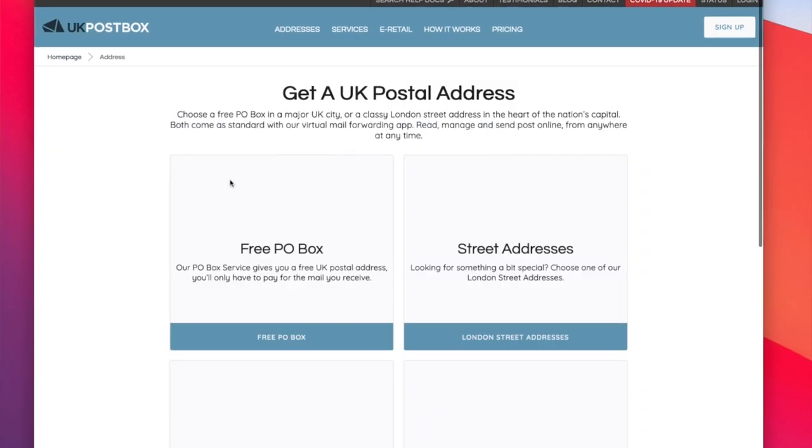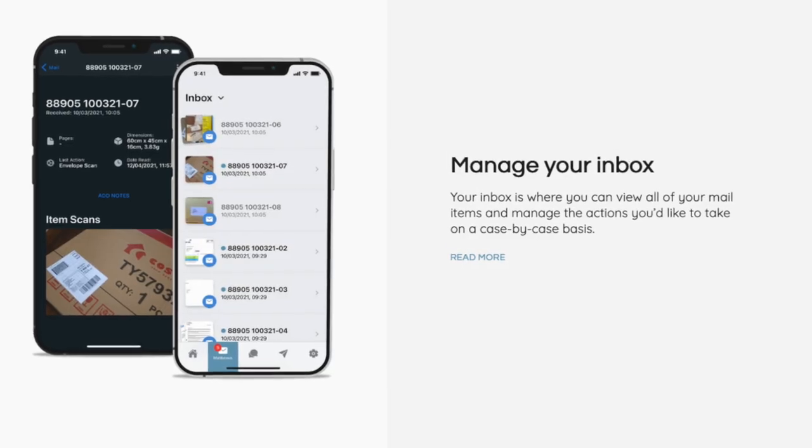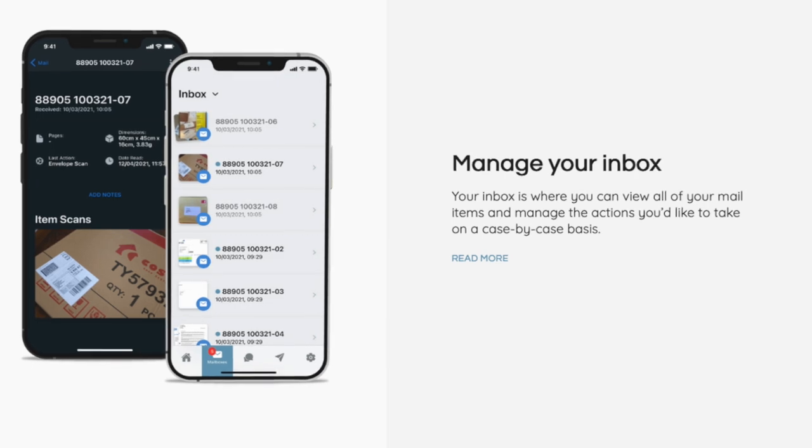Next, we have UK PostBox, which, as you can tell from the name, specializes in addresses in the United Kingdom. Now, one of the advantages of using a service like this is that they have pay-as-you-go options. So I have a UK address, but I don't have to pay monthly for it because I only pay whenever mail is received and scanned. They have great business options for those that are doing business in the UK. They also allow you to send letters, but really it's that pay-as-you-go model that I really like.